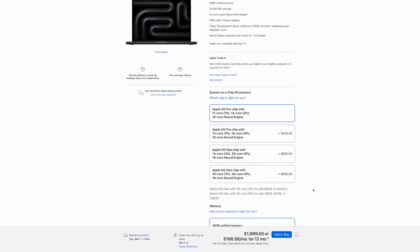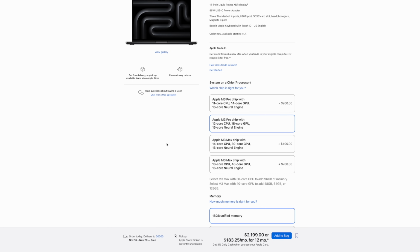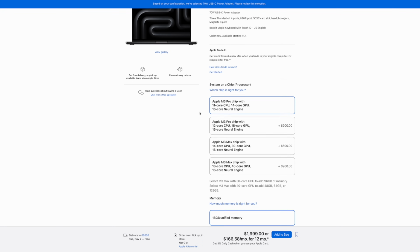I just want to go over a few key things that you need to be made aware of. Number one, this base level M3 Pro 14-inch MacBook Pro does come with one less CPU core and 4 less GPU cores than the Max M3 Pro chip that is advertised. To upgrade that, it's going to be an additional $200.